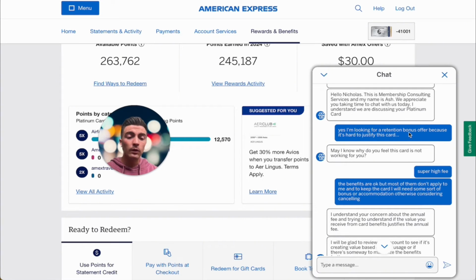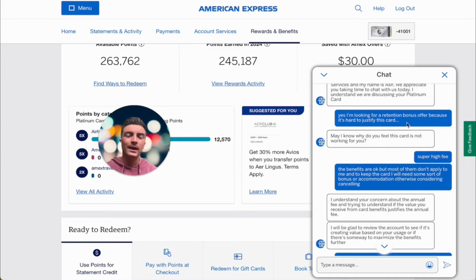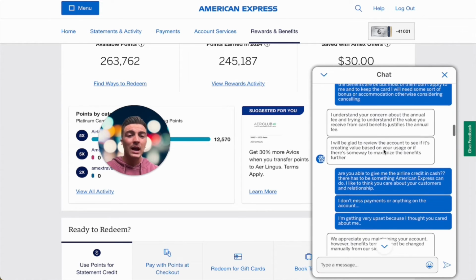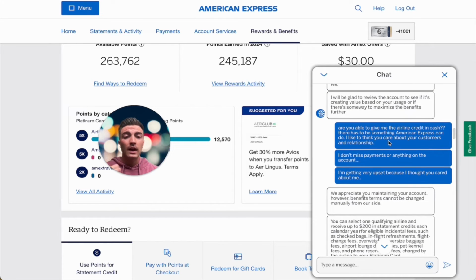This is where I told them, well, it's hard to justify. I love the card, but I'm not really using it to its full potential. I'm not saying it's me, but some of the credits are hard to use. Again, they're going to say, we understand, not much we can do. So then you have to push forward. You have to be persistent. I said, well, I've never missed any payments on this account, which is my leverage. You may have a different point of leverage.